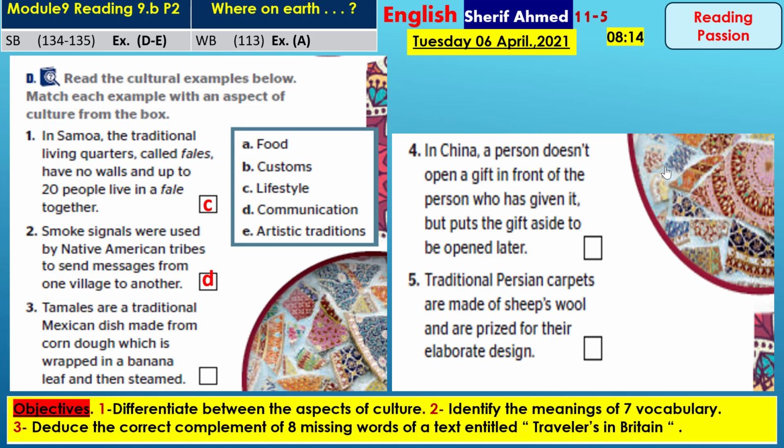Number 3, tamales are a traditional Mexican dish made from corn dough, which is wrapped in a banana leaf and then steamed. A. Food. In China, a person doesn't open a gift in front of the person who has given it, but puts the gift aside to be opened later. This is customs. Number 5, traditional Persian carpets are made of sheep's wool and are prized for their elaborate design. E. Artistic traditions.